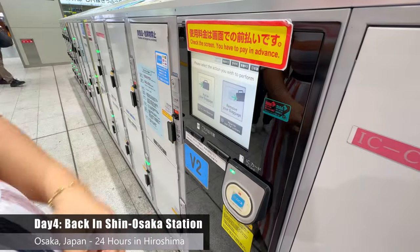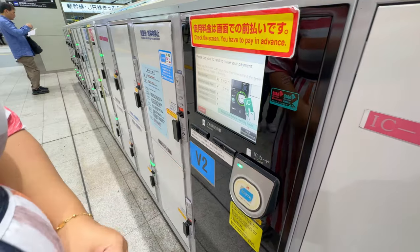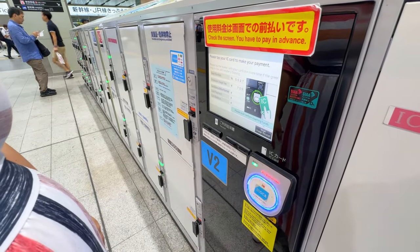And now, we're about to conclude our fourth day here in Japan. We headed back to Shin Osaka Station to pick up our luggage, then took a train to Kyoto.